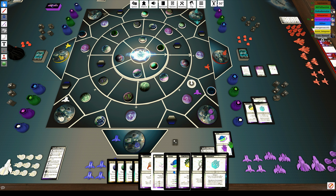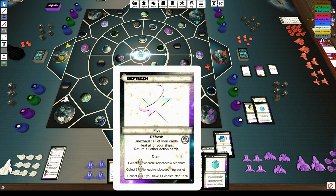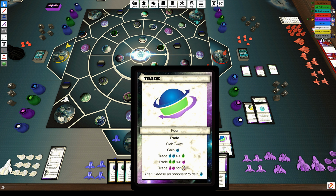Then you choose an opponent, and they will gain a blue from the supply. So if I played this, I would choose another player, preferably a player that I thought was maybe behind, or maybe another player plays trade on the same turn. We could both give each other blue crystals off of that bottom part of the trade action. You can choose the same one if you want to. So you could just gain two blue, which will probably happen more likely in the early game. Awesome. Well, that is trade.